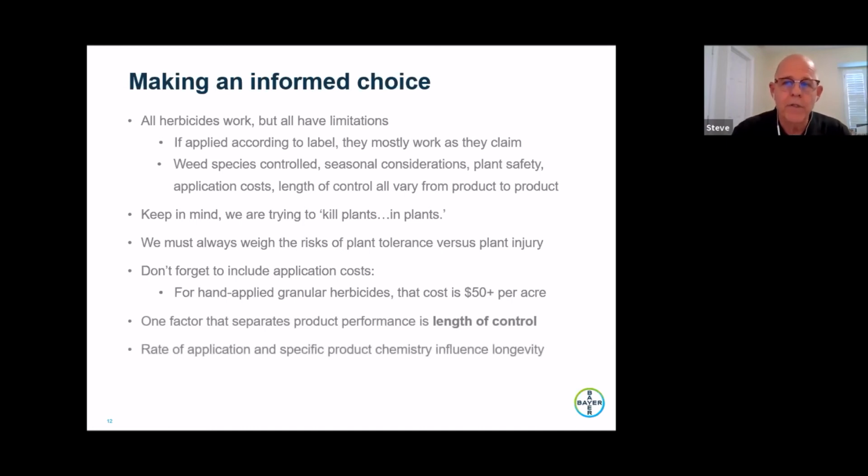And there's two things that influence the length of control of a pre-emergence herbicide. One is just the product itself. Different chemistries behave differently in the soil. Different chemistries last different lengths of time. Secondly is rate. Some products, like a product like... determine how long it lasts. You know, the higher the rate that we use, the longer it lasts. The formulation that you use might influence the longevity. We know that the granular rate of Marengo at the high rate lasts not quite as long as the liquid rate at the high rate of Marengo.